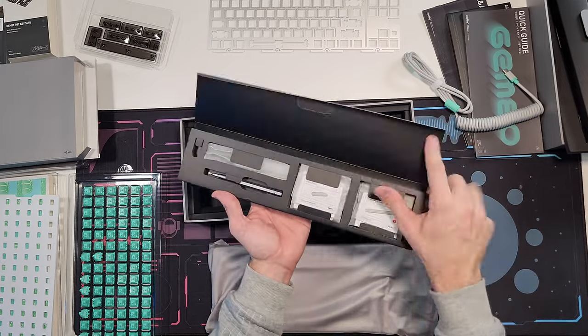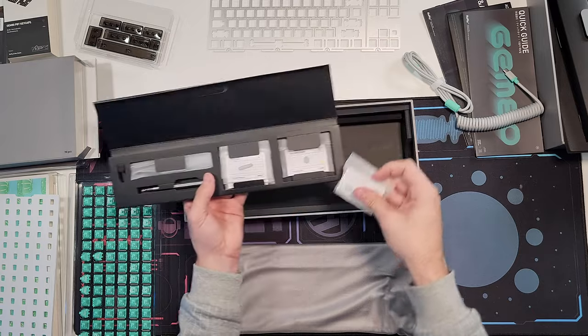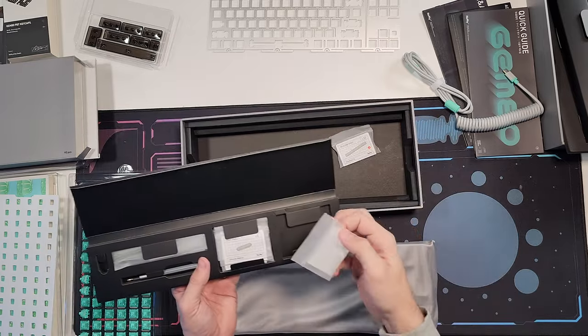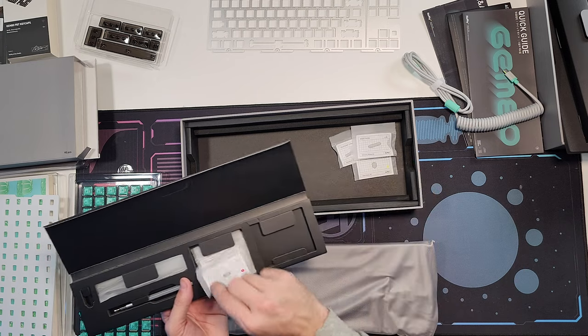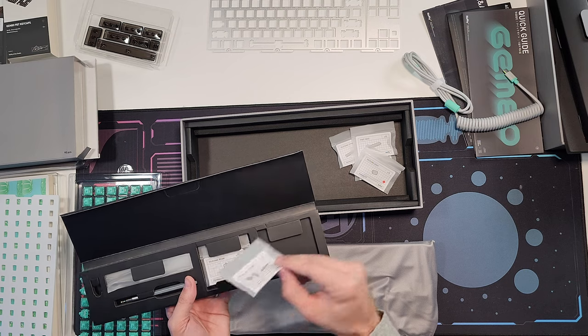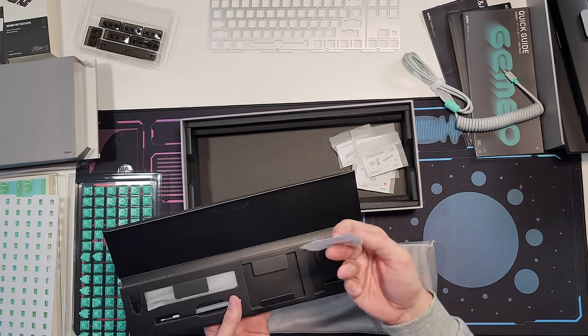Okay, well, this is new. Let's start from the right on this one. So we have some silicone strips. Some silicone beans. Some foot pads. Silicone socks. Top mount and screw. And then some more silicone beans.